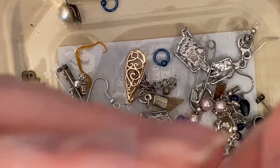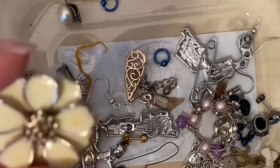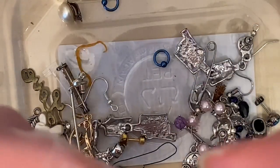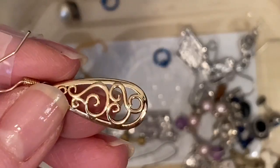Flower stud with a 925 back. Tiny weeny bit of silver treasure. I think that one will go in my single earrings. That's just a bit of chain. That one will probably become a phone charm.